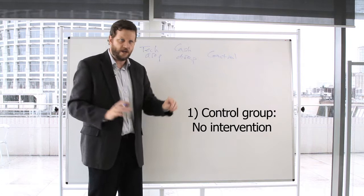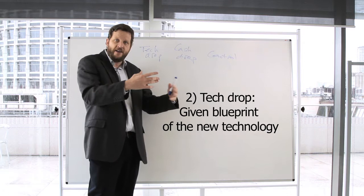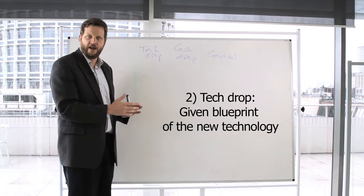To the tech drop group, we gave them the die that they can use to cut the pentagons, and we also gave them the blueprint in case they wanted to modify that die, use slightly different sizes, and it also illustrates the layout for how to use that die to maximize the number of pentagons they get out of a rexin sheet.